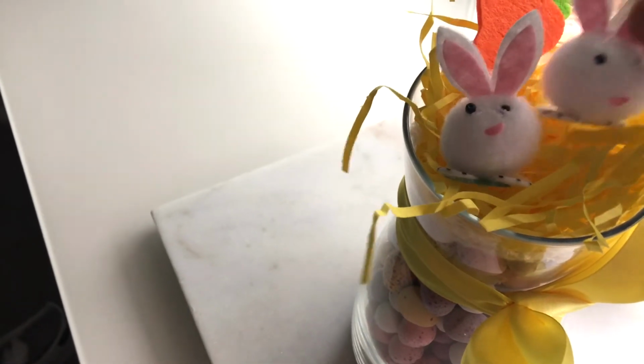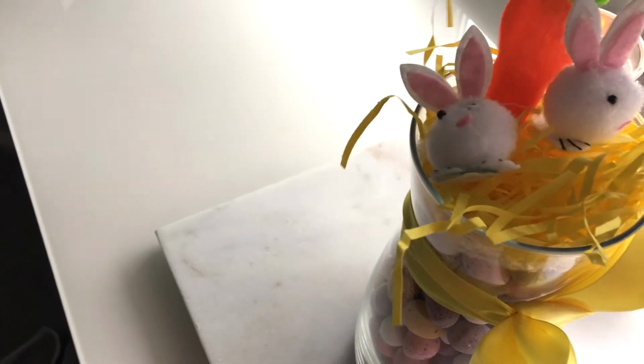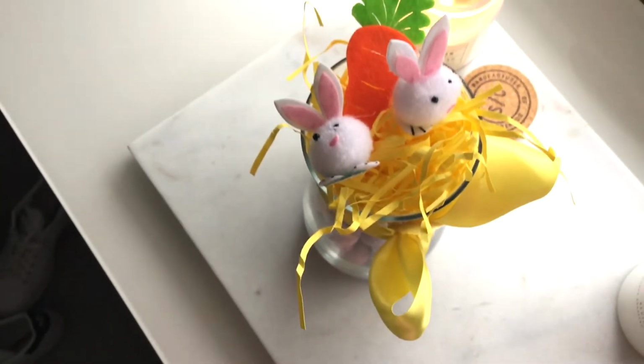So much for her watching her figure. A vase of mini eggs, a silk yellow ribbon, and then two bunnies and a carrot with some crepe paper on the top. So yeah, I just thought I'd pop that in there because mini eggs, that's my favourite for March. I ate a lot of them.